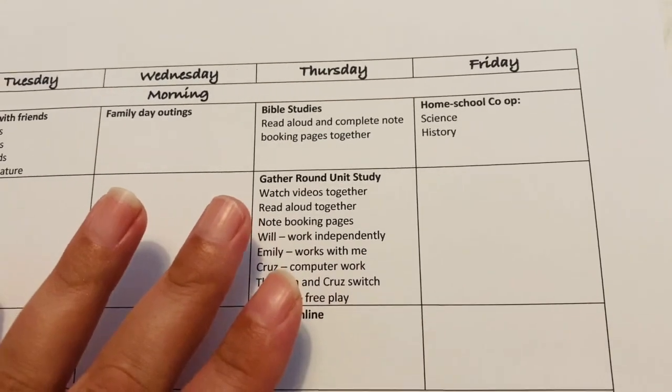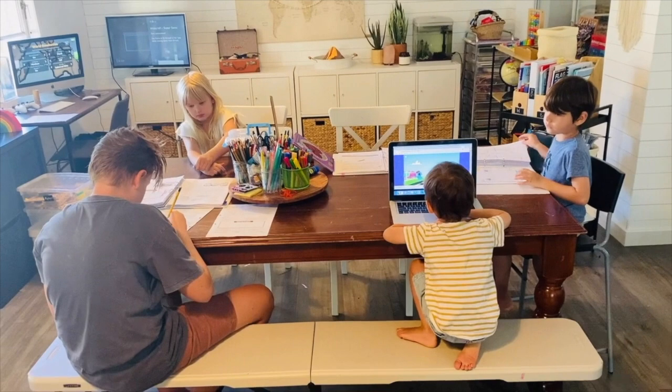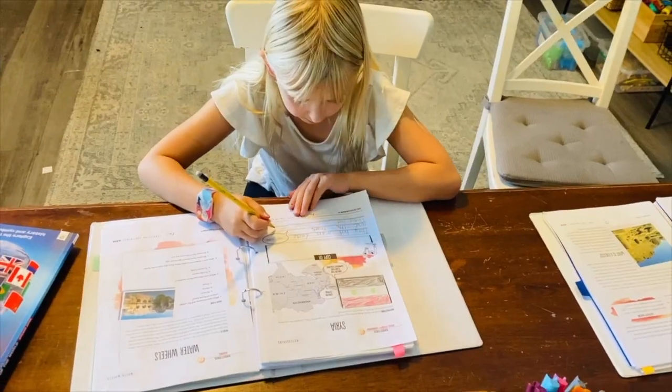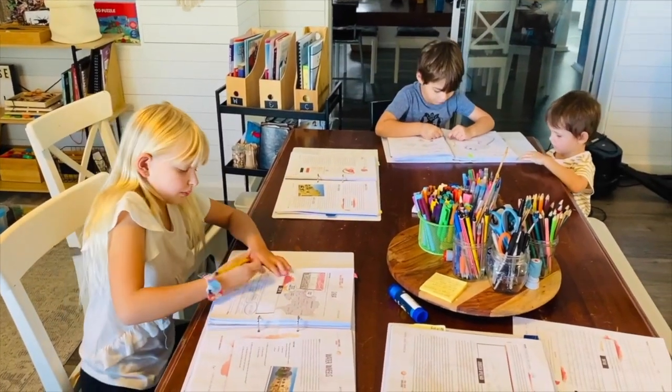And Thursday, again, is exactly like Monday. We devoted a whole day to homeschool, and we work through our day just like we do on Monday. And then in the afternoon, my daughter has dancing.